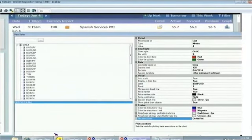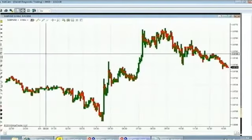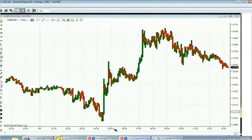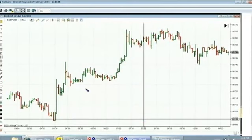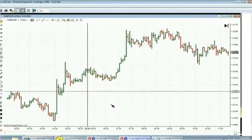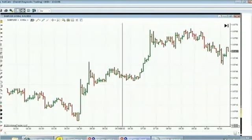Okay, so pull up the pound dollar. And looking over at it, we got this right here. All right, so we get in at 11 o'clock on the 3rd, but of course the report comes out in the morning on the 4th. So make sure you have that understanding down of when the reports come out and how they work.